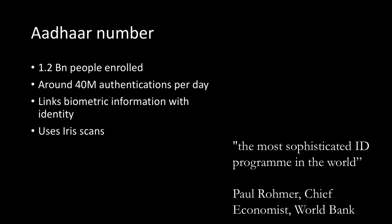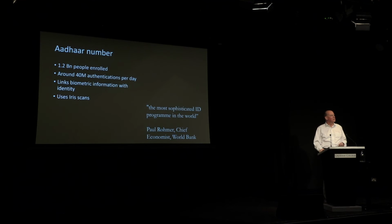Aadhaar is a Hindi word, it means foundation or base, I think. 1.2 billion people are enrolled. It's voluntary, although actually there is some controversy about how voluntary it really is. And it links to your social security entitlement. One of the nice things about an Aadhaar card is you can go into a shop and draw your social security money from a shopkeeper who might have an Aadhaar terminal. You can then, at the end of the day, put your card in and give the money back, because if you're sleeping on the street, you're highly likely to get robbed. So you can use the social security system as a little bank. It uses iris scan, it uses a whole range of things.